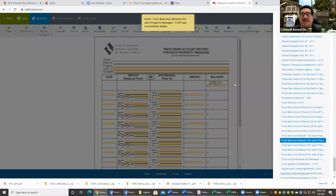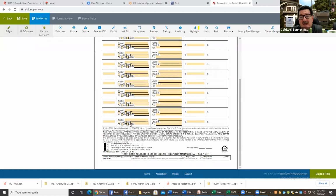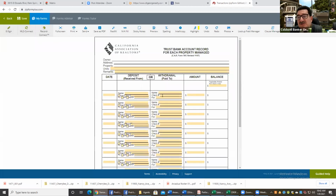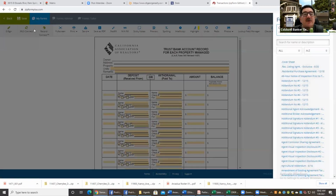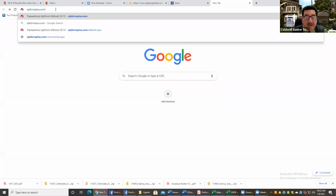Let me just show you the form. Okay. Do you need this? I don't think I would ever use it. We don't have a trust account, but the CAR creates one. Okay. And so we do not use this, don't have to use it. That's the reason why we create the templates for you. So let me get out of this one, right? I'm gonna go back. I totally walk away from it. I am sorry that I keep signing into it.